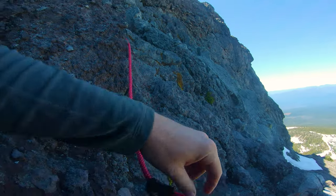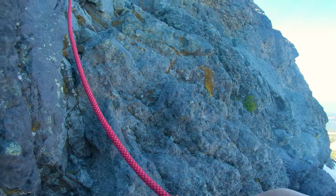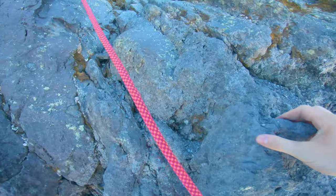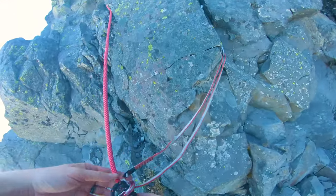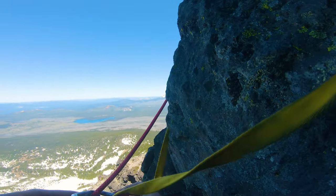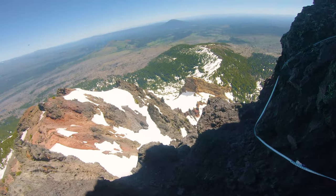Once the lead climber was done, I attached a prussic to the rope and began my way up. As I made my way up, I passed my prussic through carabiners on each protection point. The climbing itself wasn't too tough of a challenge. But the loose rock and exposure to cliffs was enough to take it very seriously.